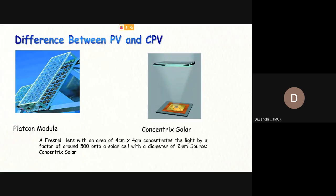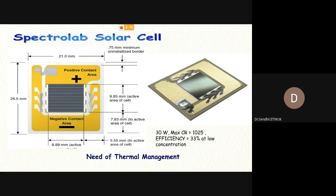Now the different companies, Flatcon and Concentrix, a lot of companies are working on the CPV actually. Now the thing is, if you place that CPV module, by purchasing the concentrating solar cell and making the module, at the bottom of the receiver, then what will happen? A huge amount of heat flux is available at the focal point. Here the focal point is the module actually.